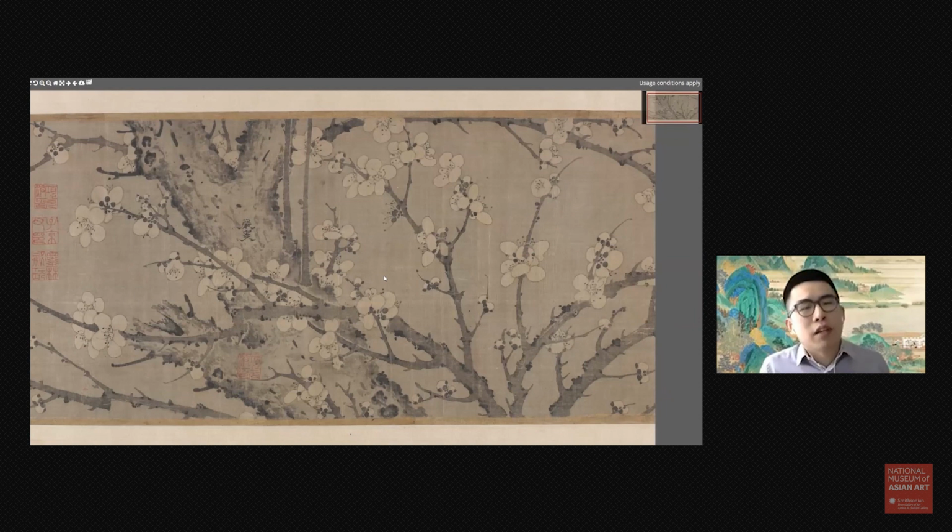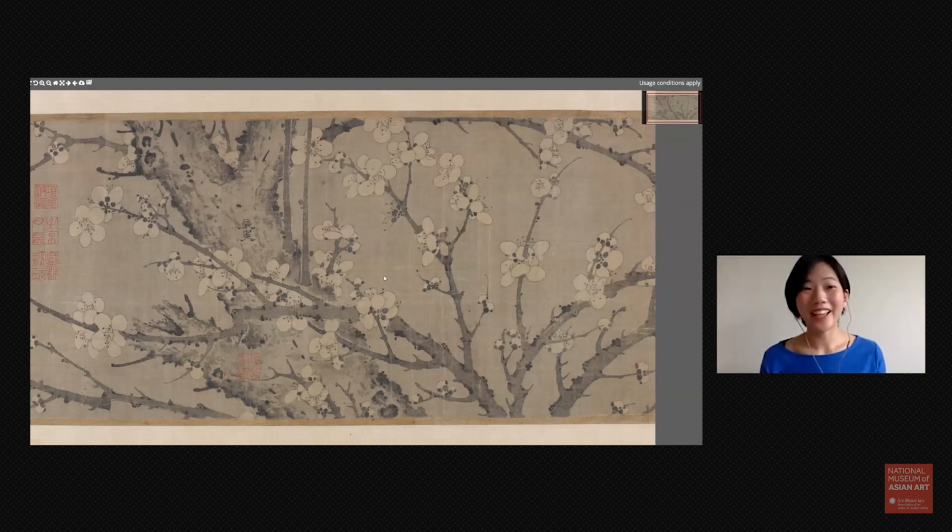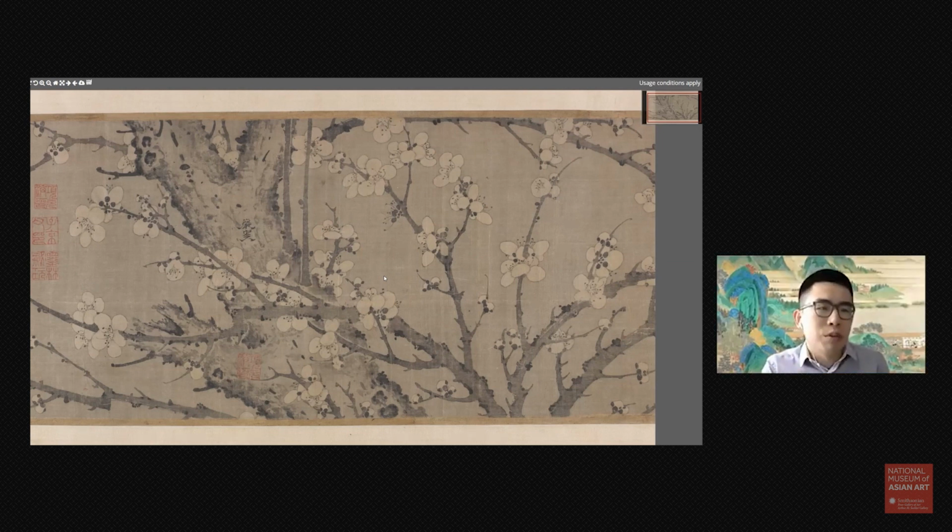The specific details I cannot recall, but then the museum acquired this painting from a Japanese dealer in New York. So that's roughly the trajectory of the life of the scroll. It's like a long journey. Yes, from China to Japan and to the US.